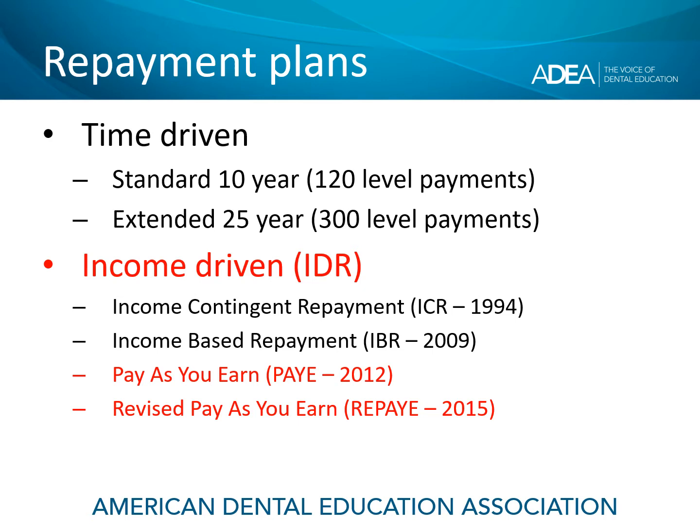We are going to focus our attention on the 2 most recent plans, Pay As You Earn, known as Pay, which became available in 2012, and Revised Pay As You Earn, known as Repay, which became available in 2015. Repay is the newest of the income-driven repayment plans.